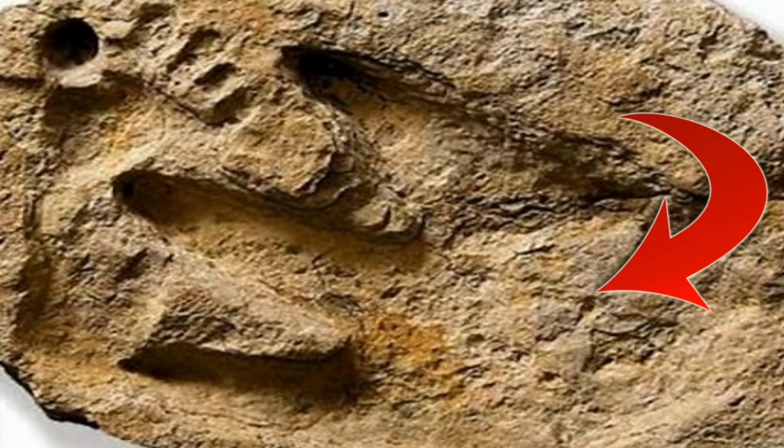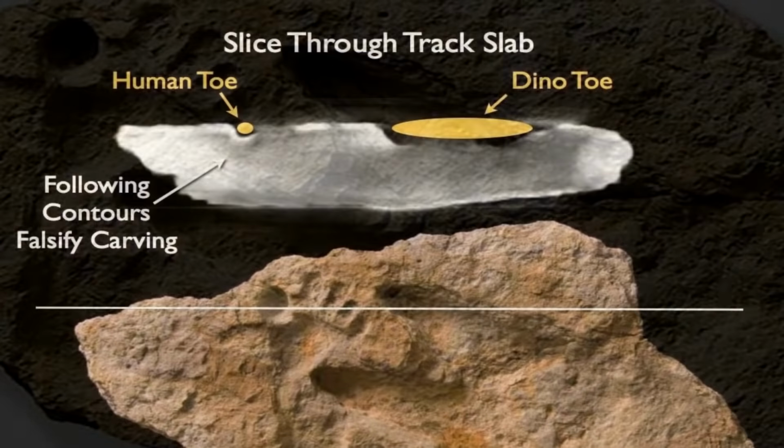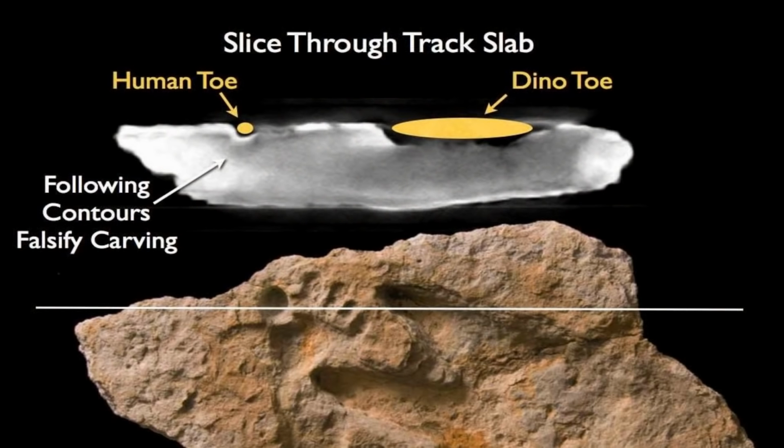Here's your evidence right here. You've got a dinosaur footprint and a human footprint in the same layer of rock. So how can you tell these are real compared to one that's been carved? Because of the compression density. Under X-ray, you can see where the mud was smashed down and pushed to the side.